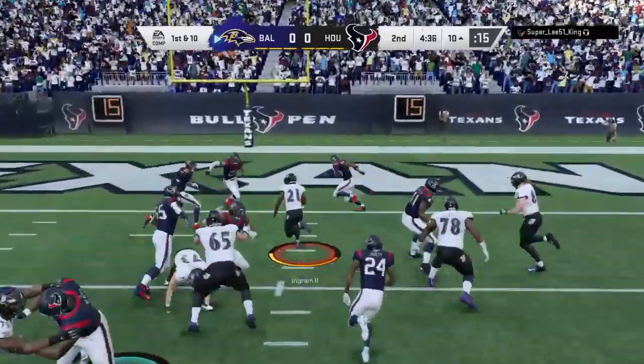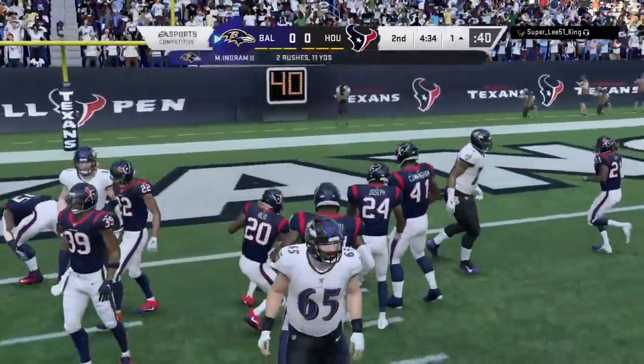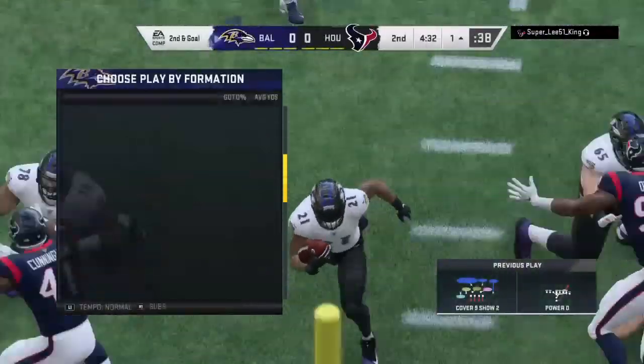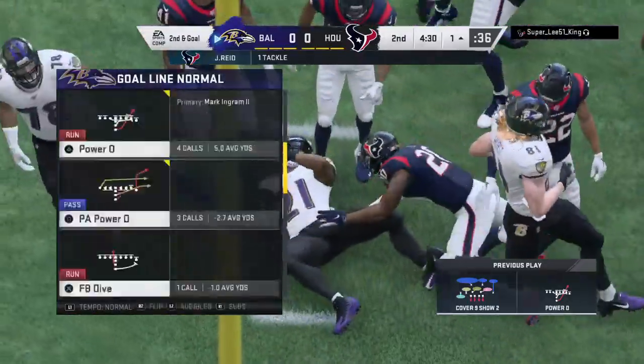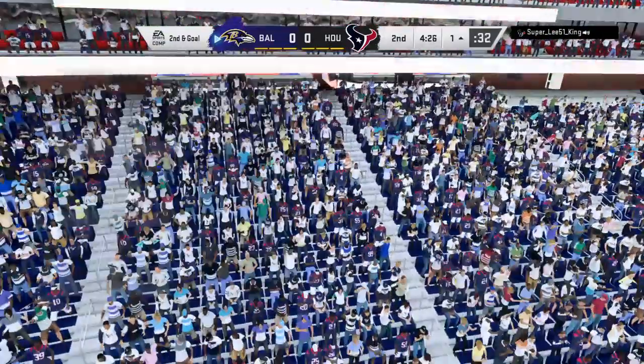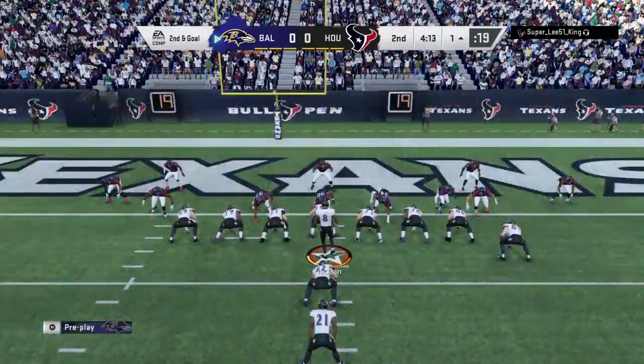They'll run here with Ingram. And he's going to ball his way down to about the 1-yard line. It'll be a pickup of 8 and a good first step there with 2nd and goal coming out. 2nd and goal from the 1.